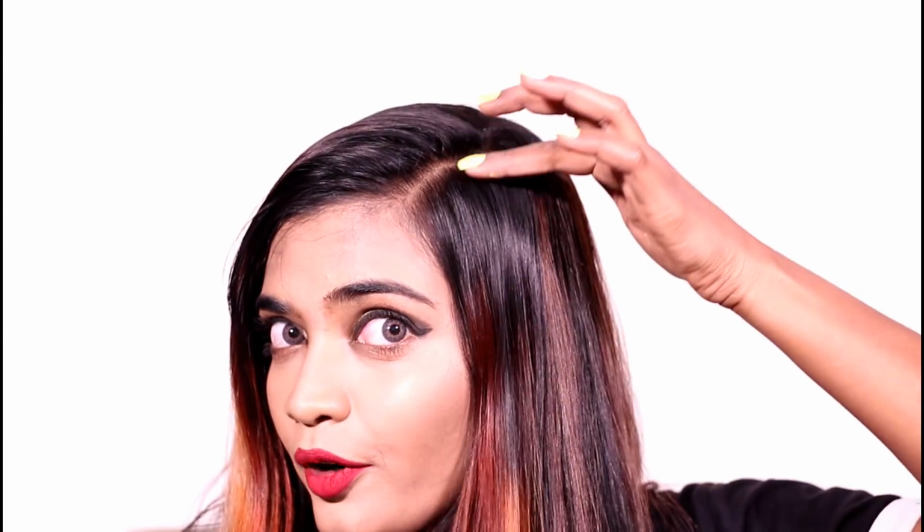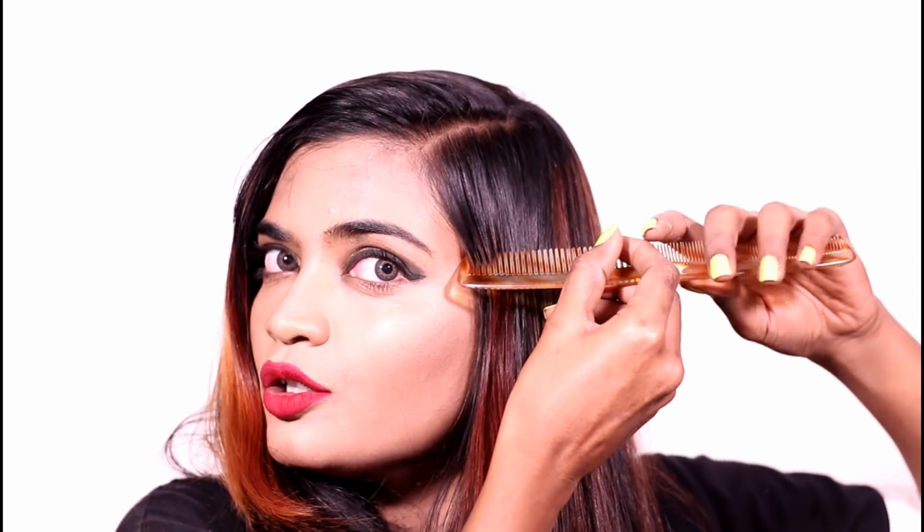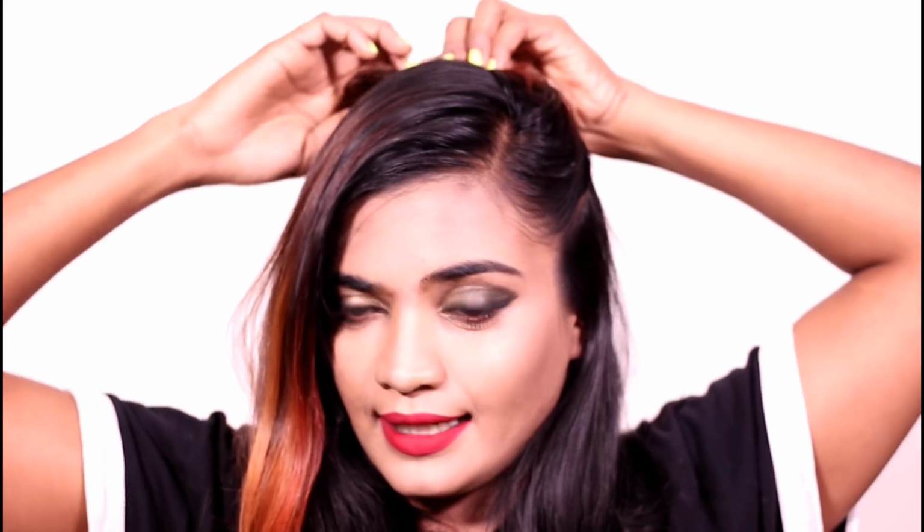I'm just going to leave my hair like this, a proper side partition, and then I'm going to take my comb and do a proper partition here like this, and take all this hair and leave it here. I'm just going to clip it here.